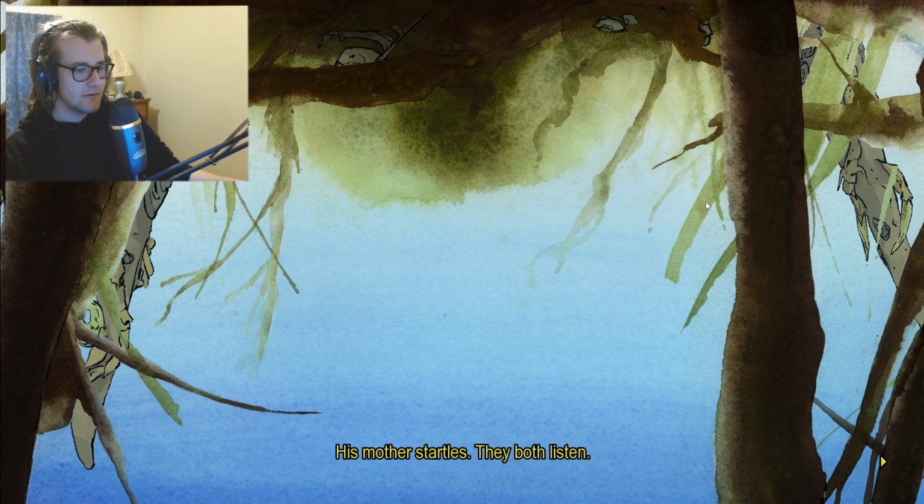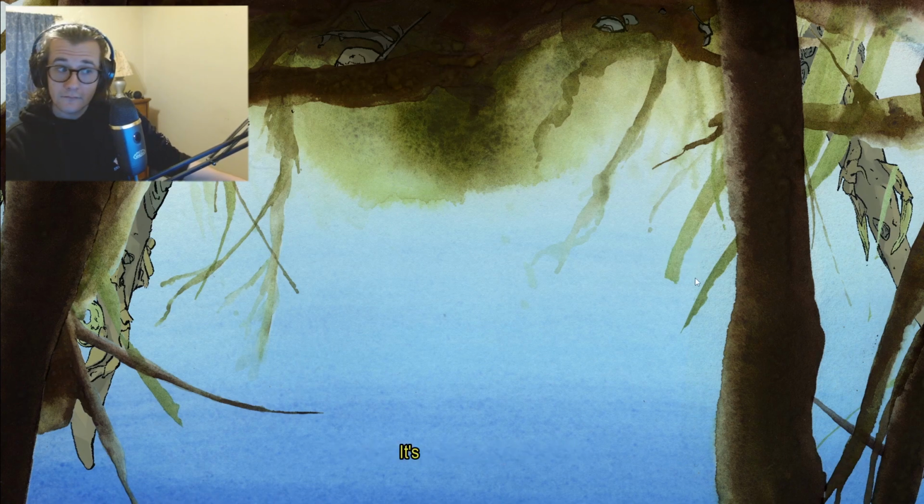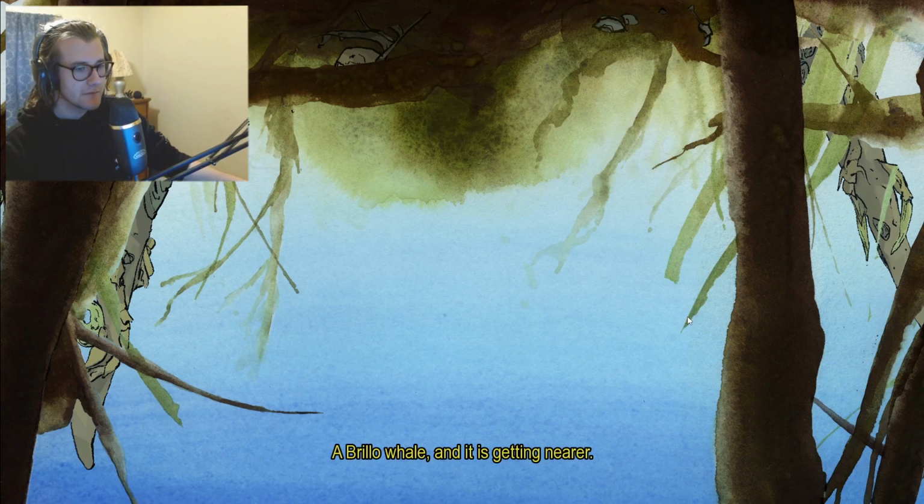His mother startles. They both listen. It's another whale. Ooh, time to see a cool design. A Brillo whale, and it is getting nearer. Ooh. Our mother booms a reply back.